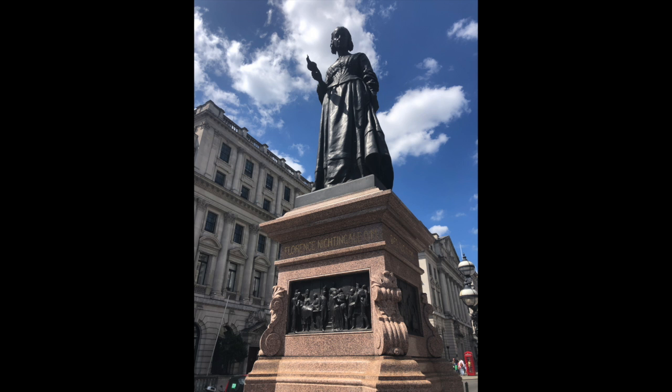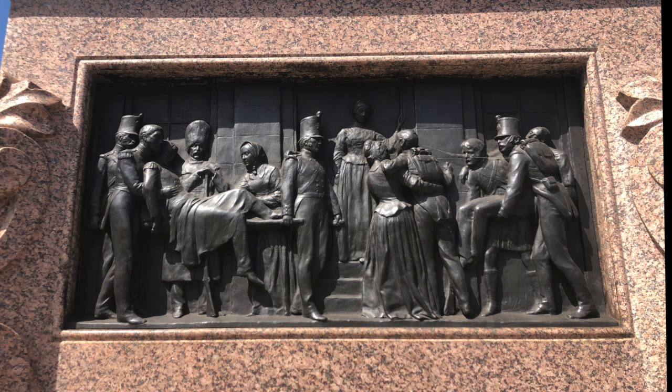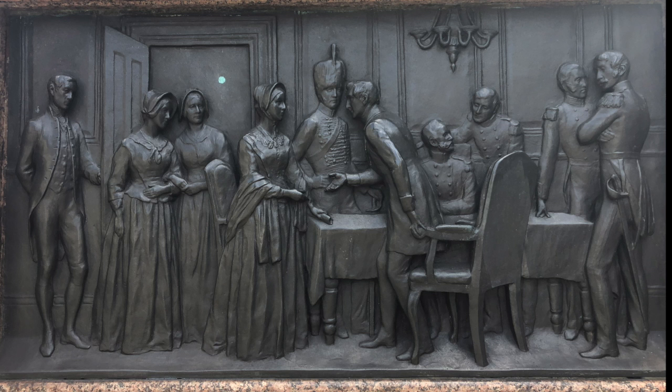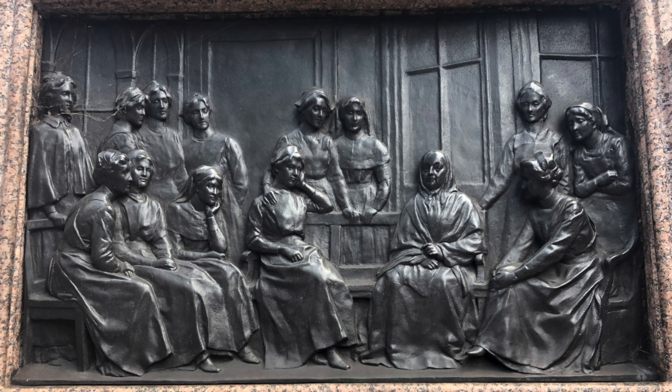A life-size figure of Nightingale stands on top of a carved block of granite, and on each of its four sides, there is a scene displaying Nightingale's various accomplishments. Two of the four scenes show Nightingale as a nurse, caring for wounded soldiers during the Crimean War. The other two scenes are a mystery without context, and there is no writing anywhere on the monument other than her name, birth, and death date.